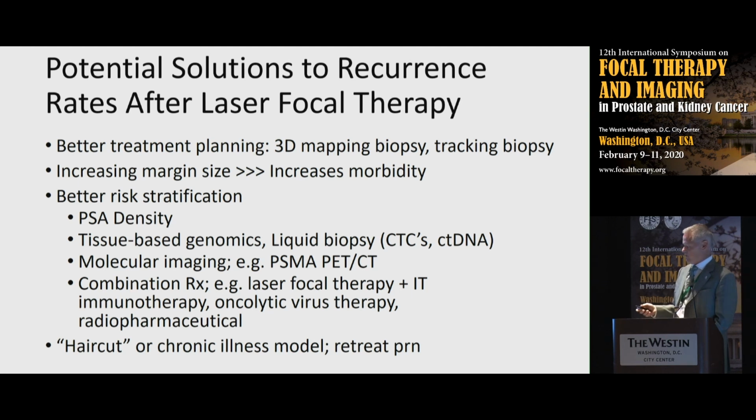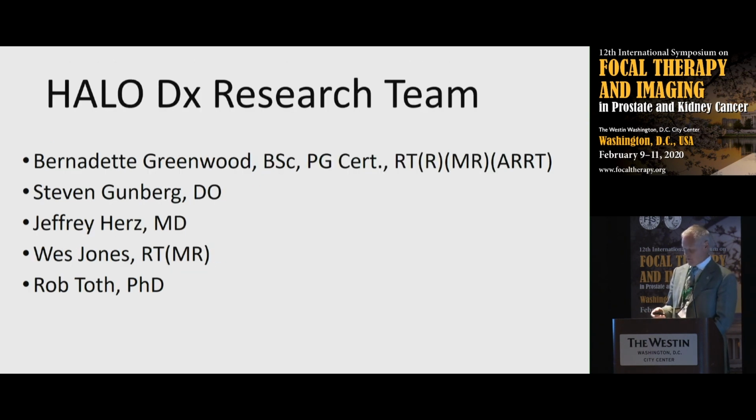And we have found that over 10 years, with reasonable Kaplan-Meier survival curves, it looks like we can sort of convert, at least at 10 years, intermediate risk organ-confined prostate cancer into kind of a chronic illness where we just treat them intermittently with laser focal therapy.